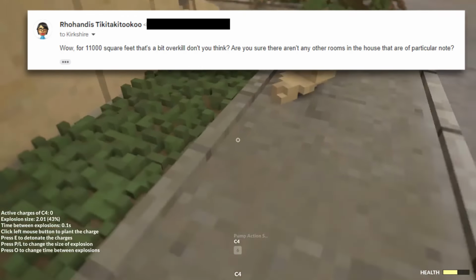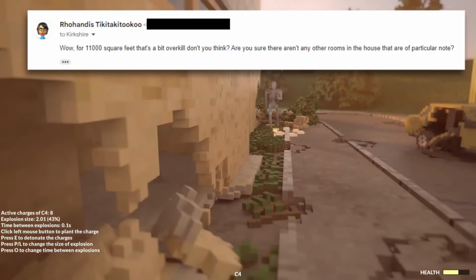That's a bit overkill, don't you think? Are you sure there aren't any other rooms in the house that are of particular note?